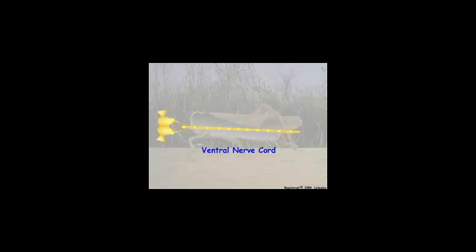Finally, the brain is connected to the ventral nerve cord by a pair of nerves that pass around the esophagus and connect to the subesophageal ganglion.